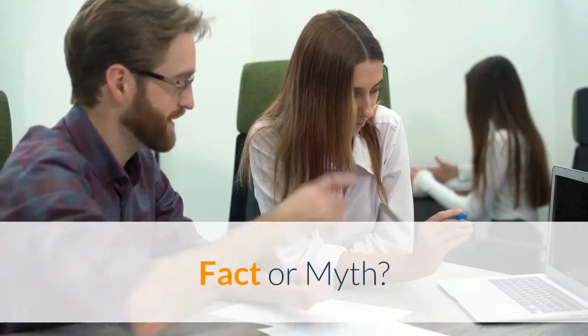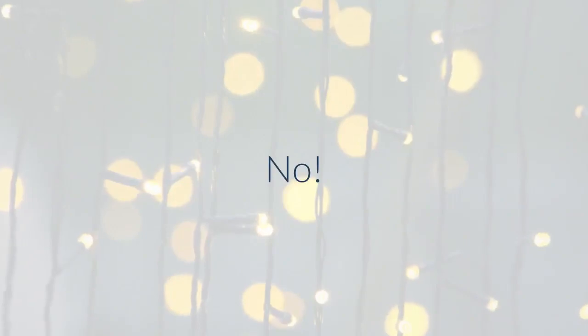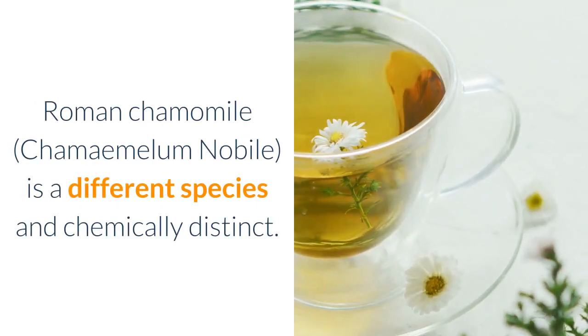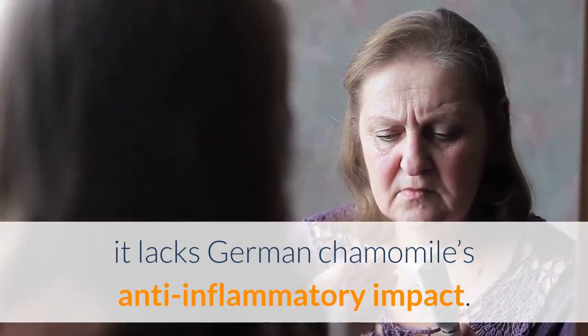Fact or myth? All chamomiles have the same healing properties. No. Roman chamomile, Chamomillum nobile, is a different species and chemically distinct. Although it has benefits of its own, it lacks German chamomile's anti-inflammatory impact.